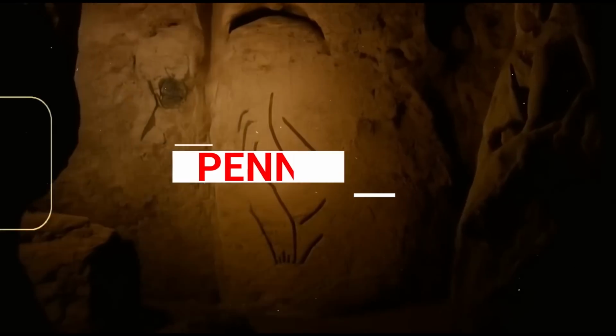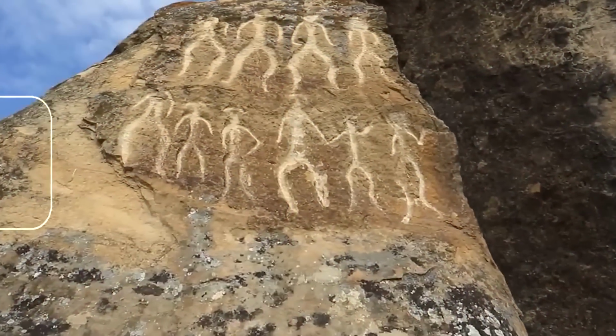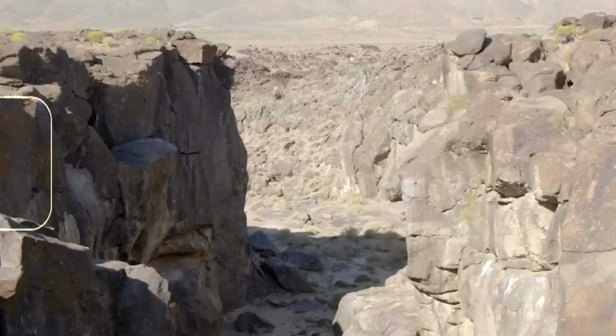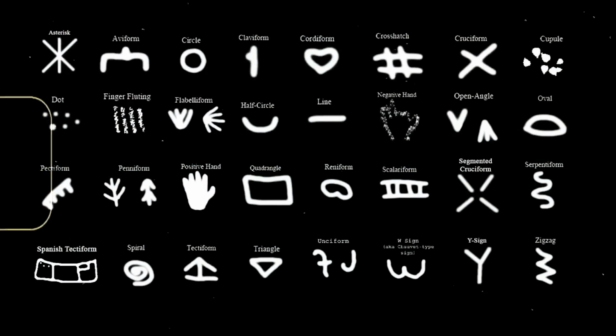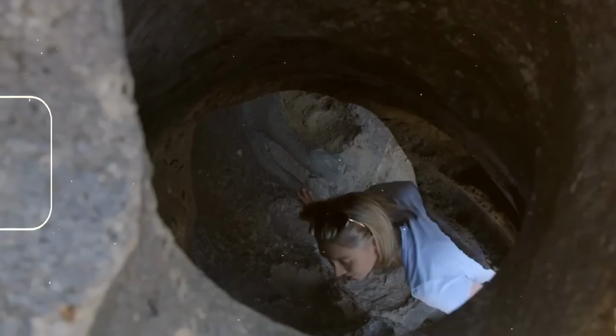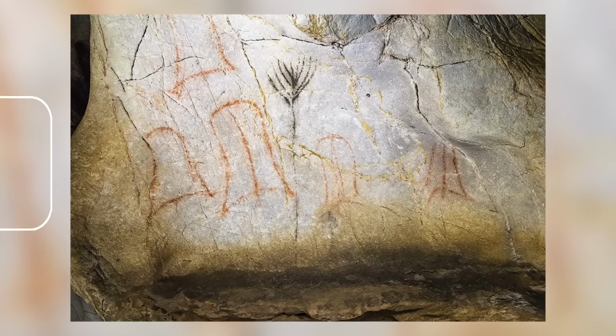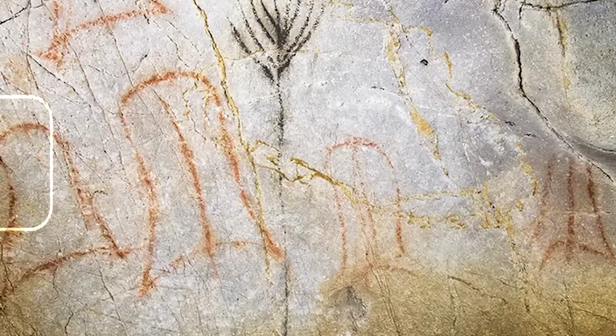1. Peniform. Genevieve von Petzinger is a researcher who studies ancient cave art and visited over 50 caves in Europe with her husband. During her visits, she found 32 different geometric symbols that were used by ancient people, showing how early humans communicated visually across vast distances. One of the symbols is the Peniform Sign. This also kinda looks like a feather.